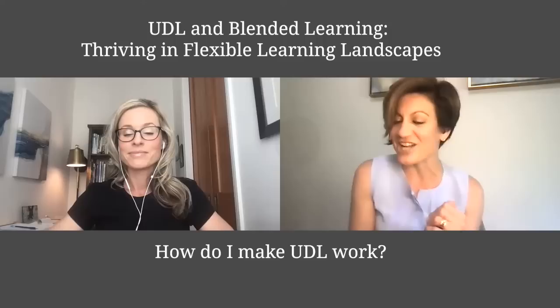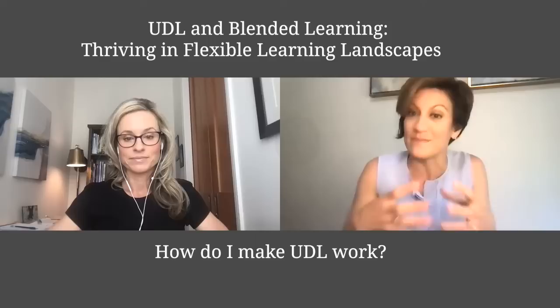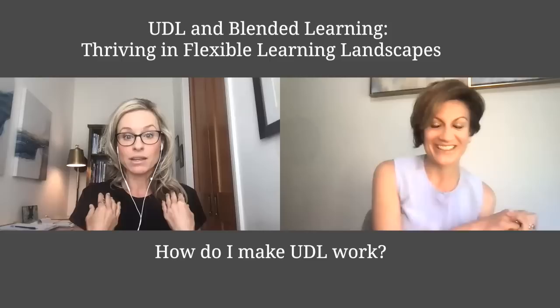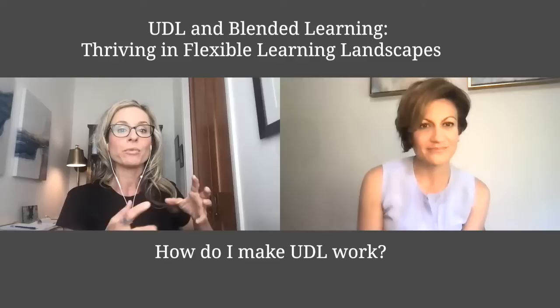So if we're talking about the station rotation model and one of the stations is teacher direct instruction with a small group, what are the other students doing if they haven't received that instruction first? This is a big barrier for a lot of secondary teachers, right? I think a lot of us, myself included, were trained to write an agenda on the board and then kind of march through it with a class. So it was a series of learning activities and we were moving through it, but we're moving through it together.